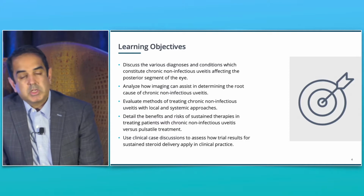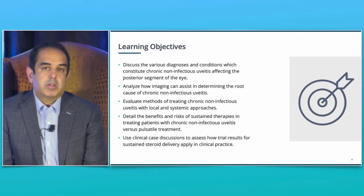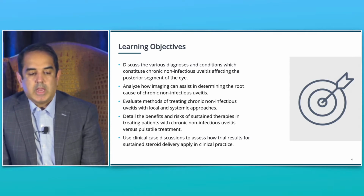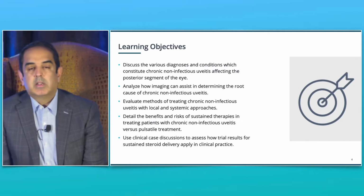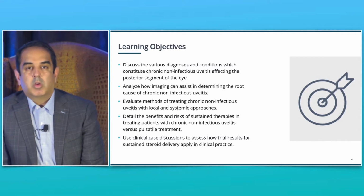Here are our learning objectives for today. To summarize, we're really going to talk about how we diagnose and treat chronic non-infectious uveitis. How does imaging help us make this diagnosis in our patients? And really how we take the treatment approach. There's a stepwise approach for a lot of our patients. They might start on topical therapy, advance to additional therapy as time goes on, depending on their chronicity. And we'll talk about how we titrate those therapies and really decide on the patient level what should be done.